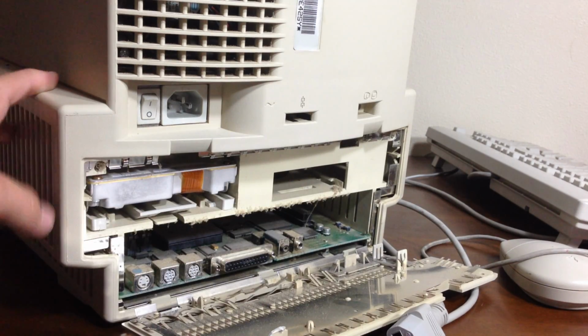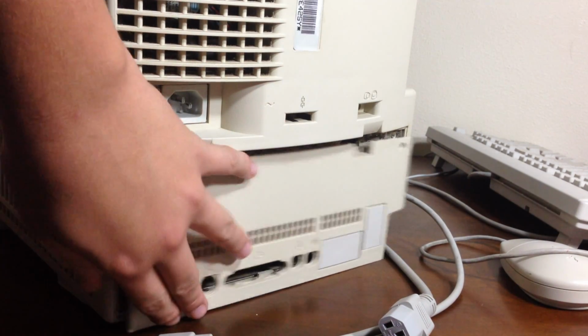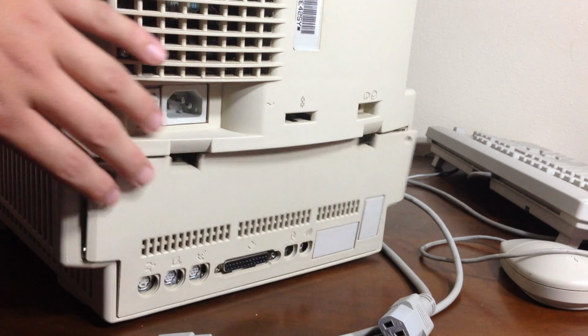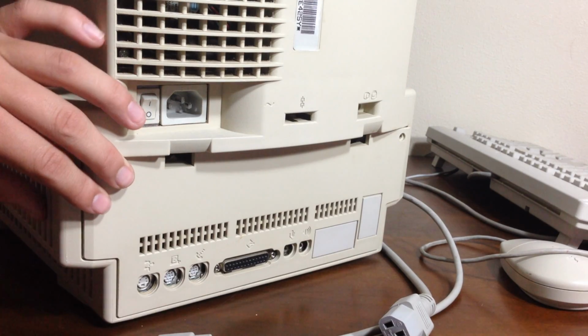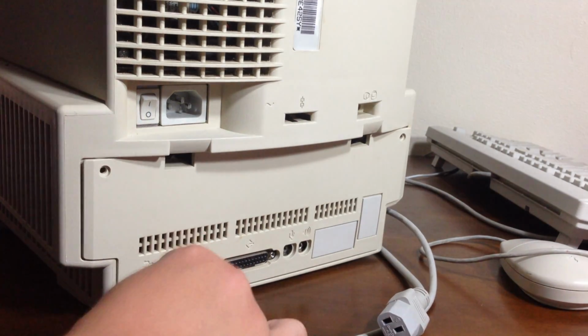One issue in particular that happens to just about everyone that has ever owned this computer is the fact that the clamps holding the back cover to the computer break. I was actually surprised when I bought this computer that the clamps were intact, but during transport they sadly snapped.